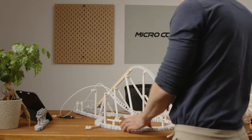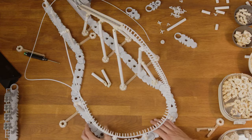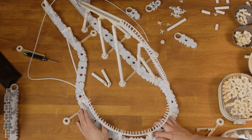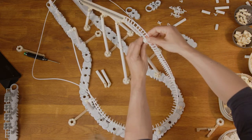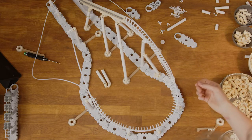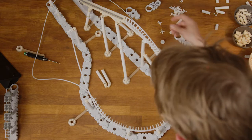All right. Now, you can still change the layout. You can still make adjustments without destroying the rails. This is the softest drop I've ever made. That's funny.